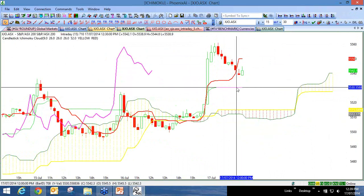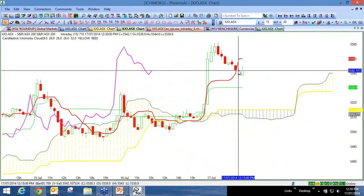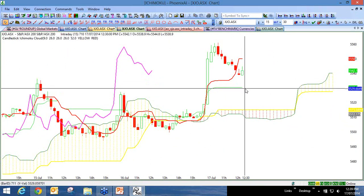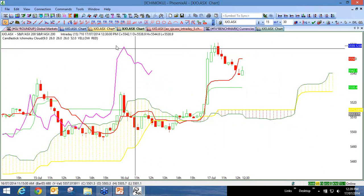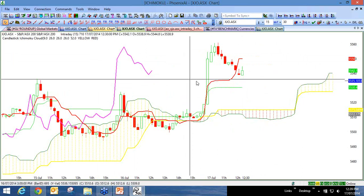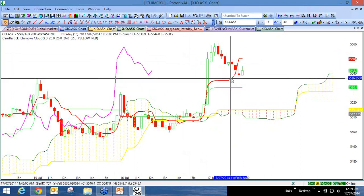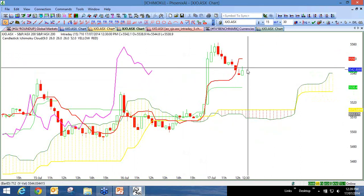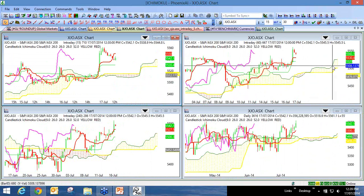There's your KIJUN SEN right there flattening out. So that'll be your first support area. It's gone through the TENKAN SEN here and setting itself up. If it pulls back any further, it'll be looking at 55.30 in a 15-minute chart. A bit interesting that this very strong move with the TENKAN SEN also still moving up through here. So the day's not over yet, but starting to look a little positive.